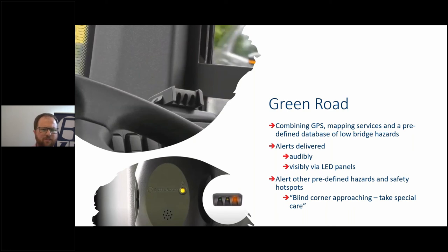One of the things that they seem to be unique with is the ability to set up locations for other hazards and safety problem areas. So, if there's a blind corner, you can set up an alert so that the driver's alerted that there's a blind corner approaching, and so they might need to take a bit more care. So trying to avoid accidents and safety hazards more widely than just bridges.